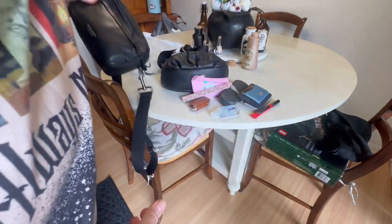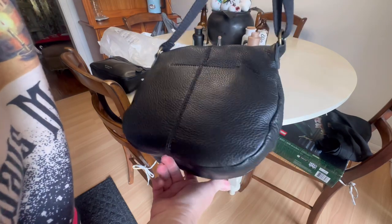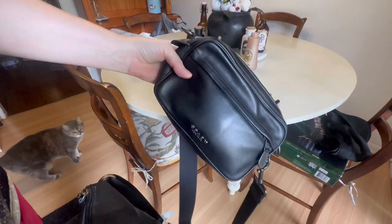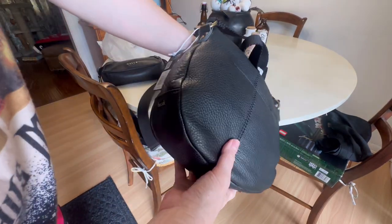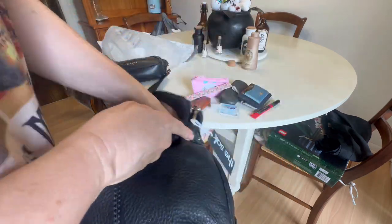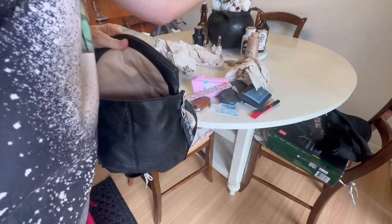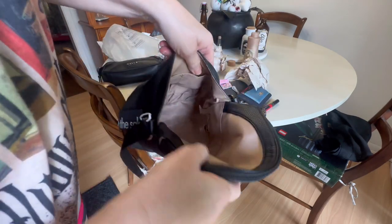So when I found this bag, I thought, oh, that might be good. I actually like the smaller version. I don't want anything too big, but this I think might work. What I like about it is it has a big flap with the big opening here. And then it has a zippered pocket inside and two slip pockets.